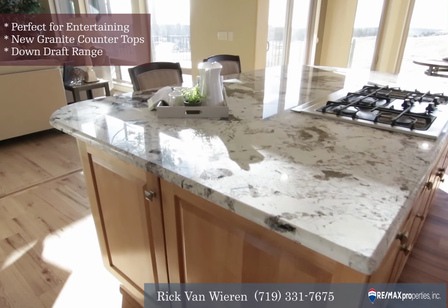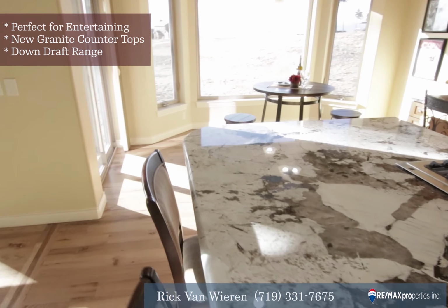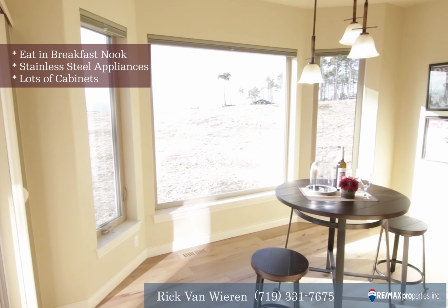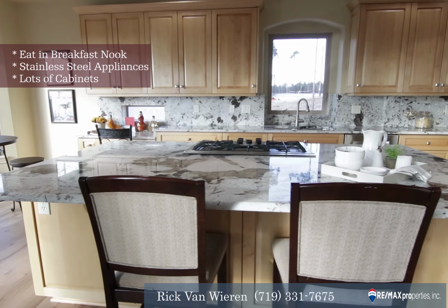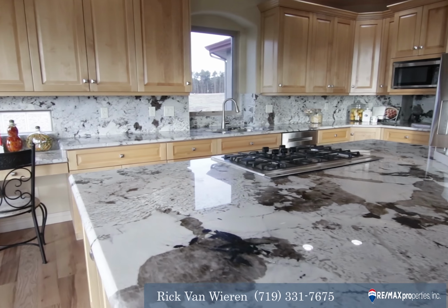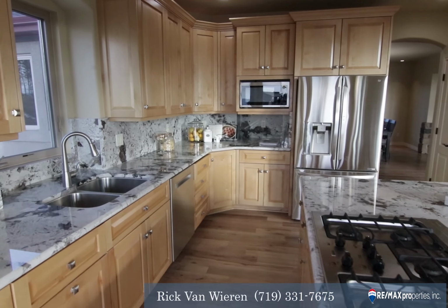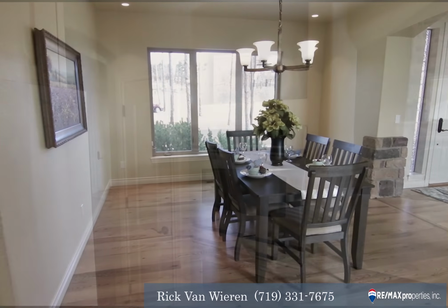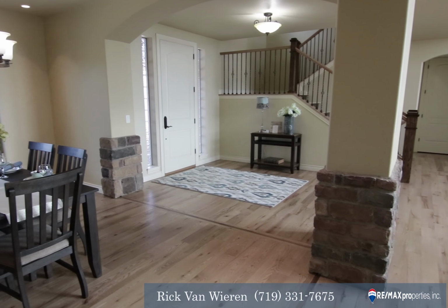The kitchen has all brand new thick slab granite countertops, and that is also just brand new and just recently done. The layout of this main level is very, very practical because it's a main level master floor plan, but it also does have the dining room, kitchen, great room all kind of together.